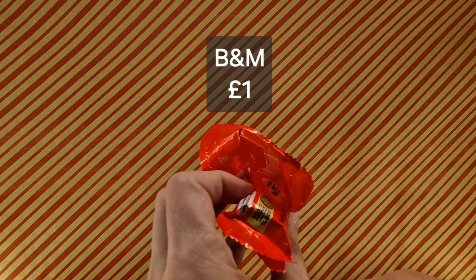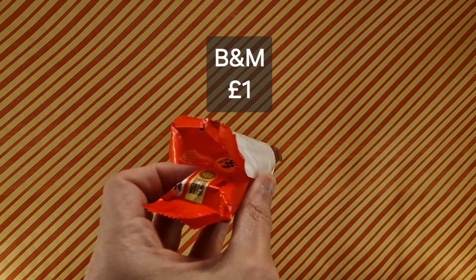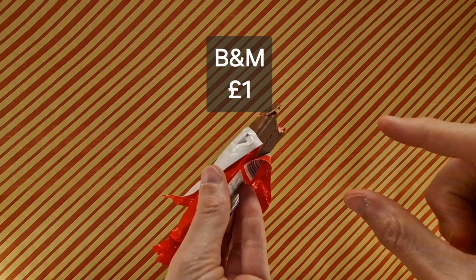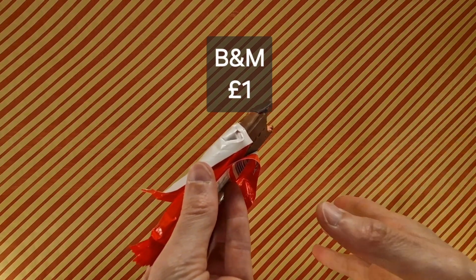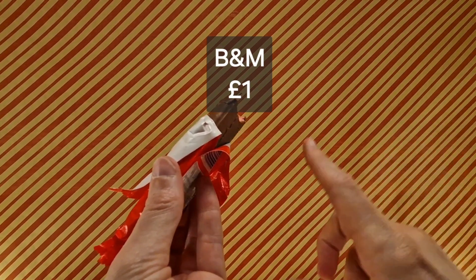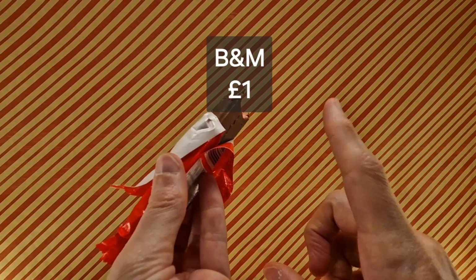Definitely worth a try. Definitely. Tiny bit expensive, but for what it is. But yes, worth a try if you find it and if you're intrigued in any way, shape or form.